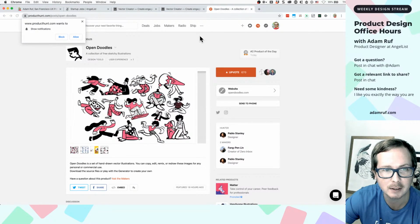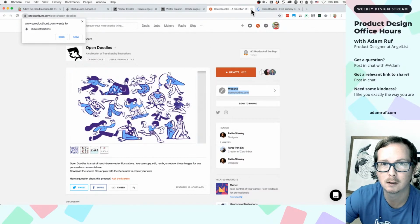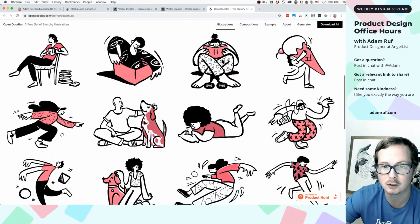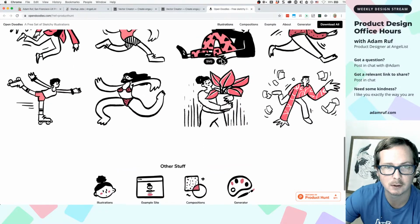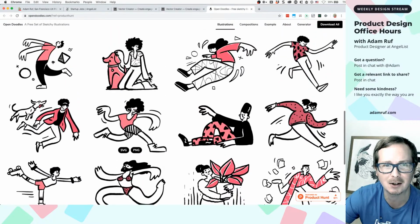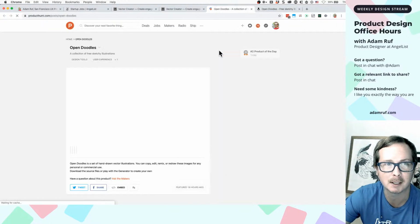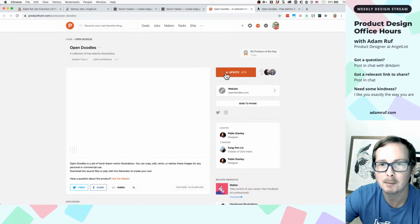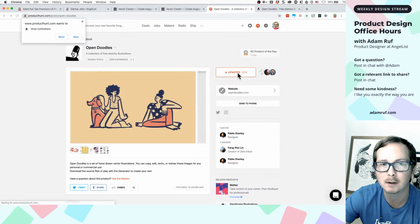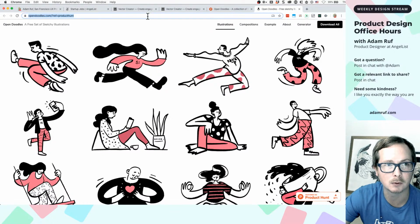And then I was going to check out this one as well, Open Doodles. Oh, this you literally just download. It's just a set of doodles, and they're by Pablo Stanley. I was going to say, this style looks super familiar. All right, kudos, Pablo. Let me make sure I upvote you. Number 2, let's get it even higher. Did I upvote it? There we go. Show Pablo some love. He's got these cool doodles out for us.